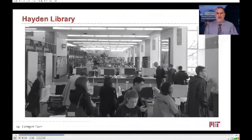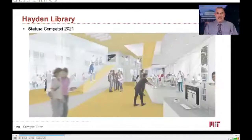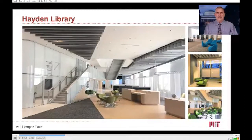So here's the reading room in Hayden Library a few years ago. Here is the graphic of what we intended to do. And here is the completed project that will be opening sometime in the near future. I also visited there today. It is just spectacular. The library of the future is a big topic across the academy and across academia. And this has improved team spaces, quiet spaces.